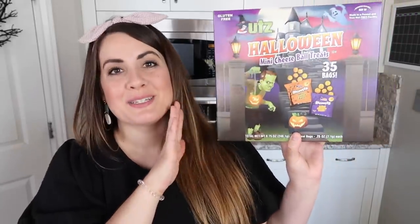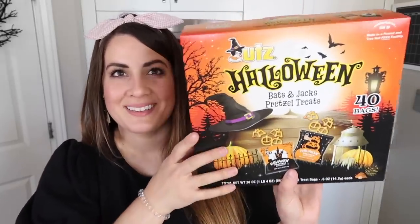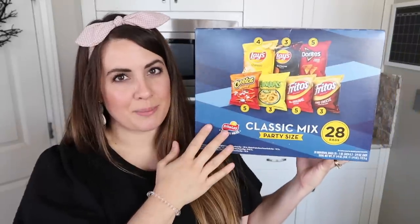The very last items that I got were this box of little cheese balls. A lot of times we'll get things like this to give out on Halloween. I'm not sure exactly what's happening this year on Halloween, obviously, but even if we don't use them for that, our boys will enjoy just having them. And to go along with that, I also got these little spooky, Halloween shaped pretzels. Again, if we don't end up using them for Halloween, I know that our boys will enjoy them here.